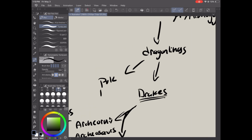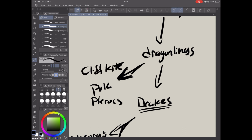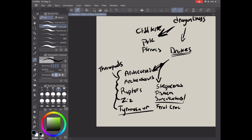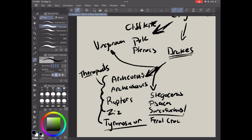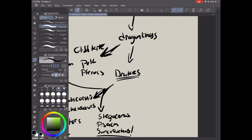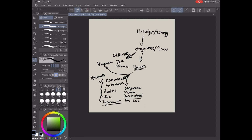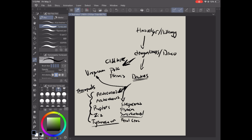So, Puck, also a Tarok. Those go over here. They look the same. I think in this same general group, I'll put the cliff kite. They've got very similar body structures. I would say this transition point right here into things that are very certainly theropods is the vinegaroon. Where it's still very dragony, but it's on its way in. And then over here, I'll put what is categorized as a Draco. So this is our general progression for how we go from a dragon all the way down to a dinosaur in a way that sort of makes sense.